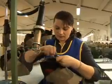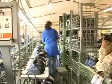Last in the chain is quality control. Every upper is thoroughly inspected and checked by hand.